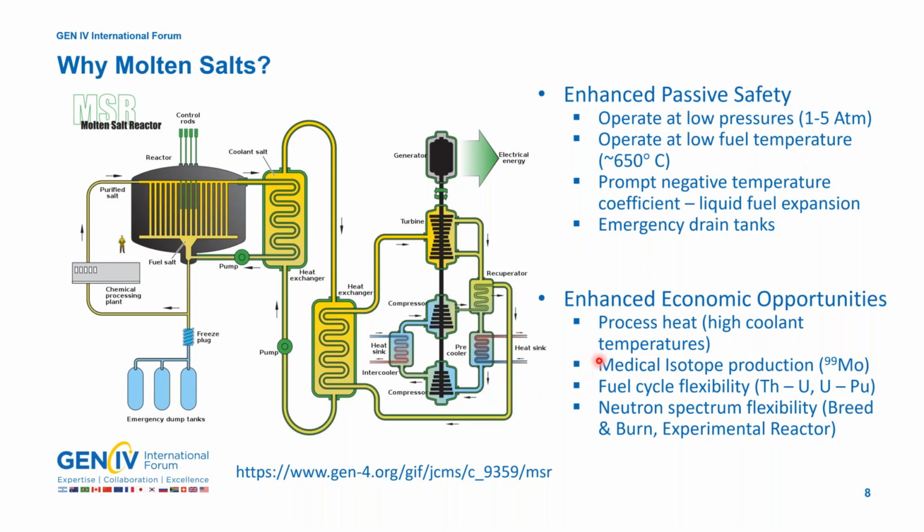As far as economic opportunities go, even though you have a very low fuel temperature, your coolant temperature, which can be used for electricity generation, is very high. It's high enough that you can use it as process heat for other industrial applications. You can also possibly look at medical isotope production, depending on how you would want to set up your reactors, and on the different safeguards or licensing concerns that would be applicable, but that's definitely a possibility.